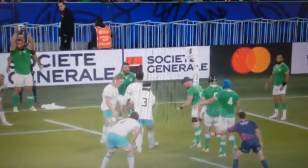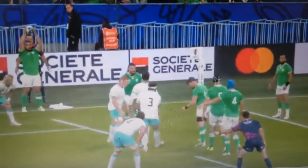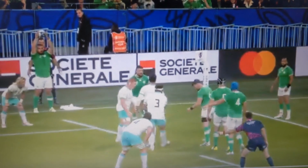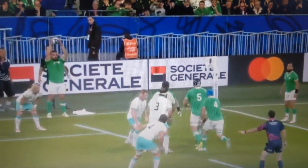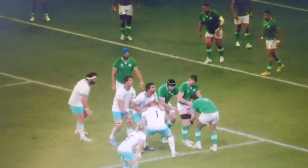The other thing Ireland did, though, is they ran a 4-man lineout. So what this means is, you can see, South Africa can only put 1 pod up. They can't be jumping in 2 places or even threaten to jump in 2 places. So what Ireland have to do is just jump where they're not or beat them for pace. And here Ireland are running the 4-man again.